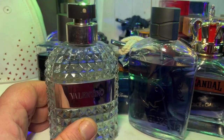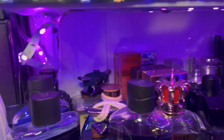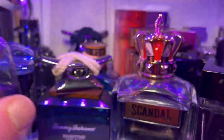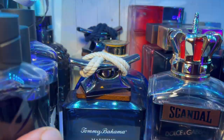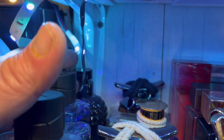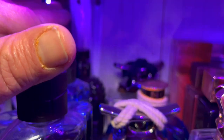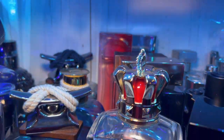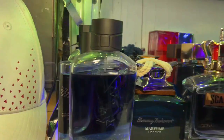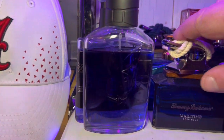We have Valentino Uomo Acqua. We have three Playboys. I forgot I had these. Playboy London, Hollywood, and New York. Right there. And then back there, you can see in the corner, sorry for the strips hanging down, that is Valentino Uomo Intense. One of the best Uomo Intenses. I love that fragrance.